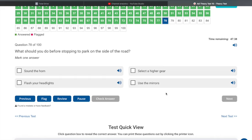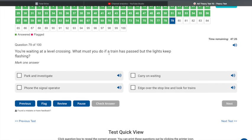We'll see again. What should you do before stopping to park on the side of the road? Nope, not sound your horn. Flash your headlights. Nope, select the high gear. Nope, use your mirrors. Gotta be. You're waiting at a level crossing. What must you do if a train has passed but the lights keep flashing? Loads of people get this wrong, but it's carry on waiting.